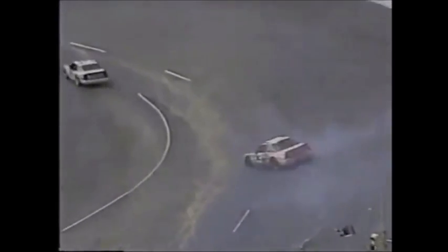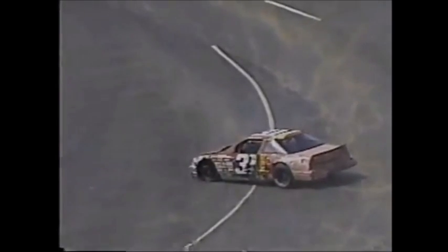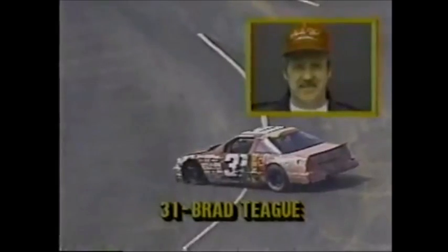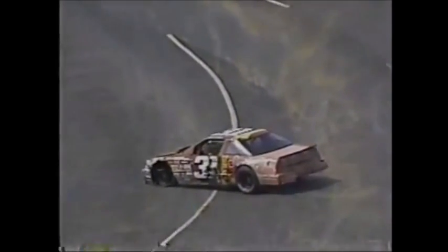But here's trouble on the front straightaway. It is Brad Teague in car number 31. And Benny Parsons had to stand on the brakes to avoid. I believe he did, but Brad Teague spins. The left front tire is flat on that car, and the machine has come to a rest right at the end of the front straightaway. Been a lot of action on the front straightaway today. That turn 4 must be awful slick.